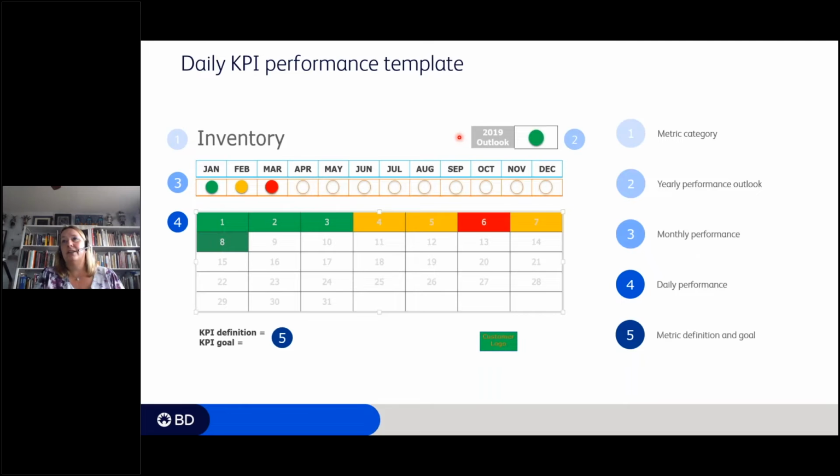We're using red, yellow, and green, so stoplight functions that you're for sure familiar with. Green means everything is on track, we're good. Yellow means we're on the verge of slipping with the process performance, and red is like we slipped, we need to do something now.